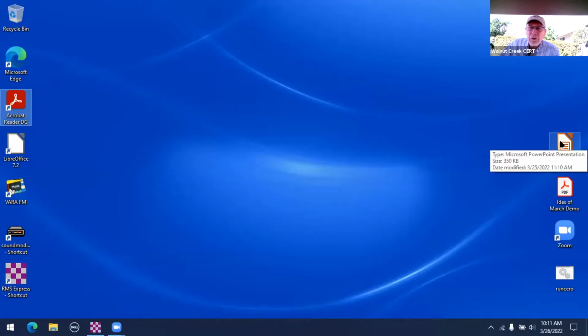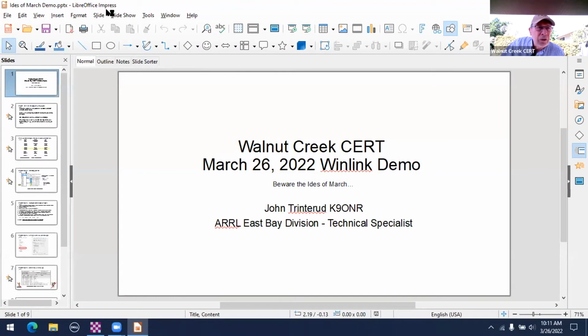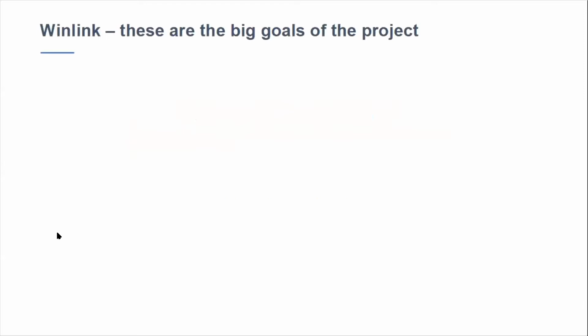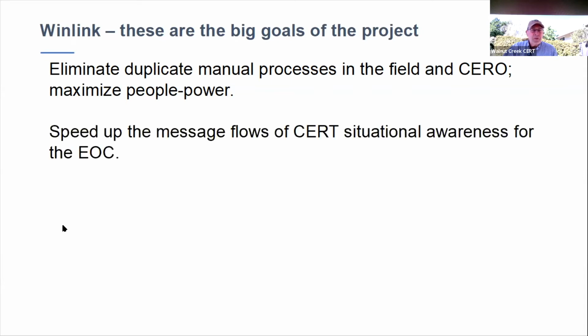So this is now using this free LibreOffice, and this is a PowerPoint presentation, and we're going to show you a couple of things, and then we're going to dive right into it. So this is all about the Winlink demo, what you can do with it. These are the big goals. We want to eliminate duplicate manual processes in the field and in the EOC, and maximize people power when we don't have a lot of folks.